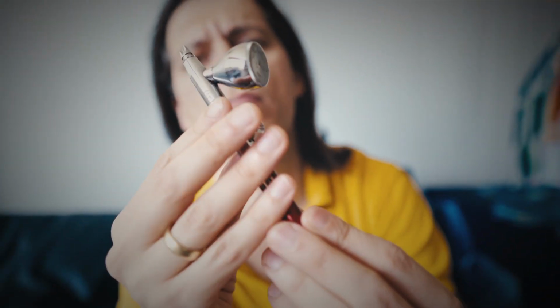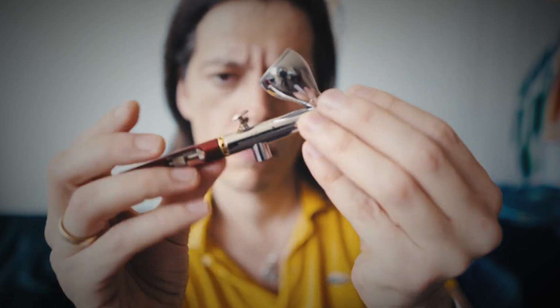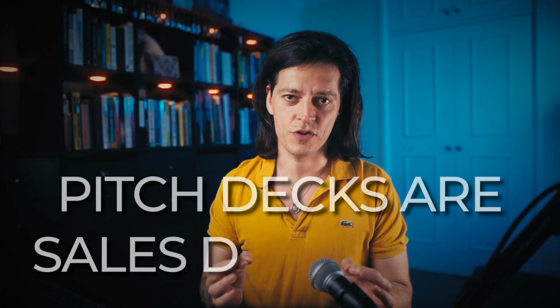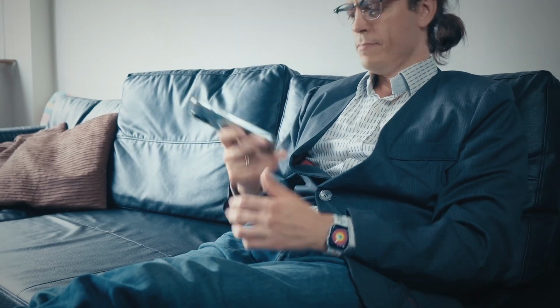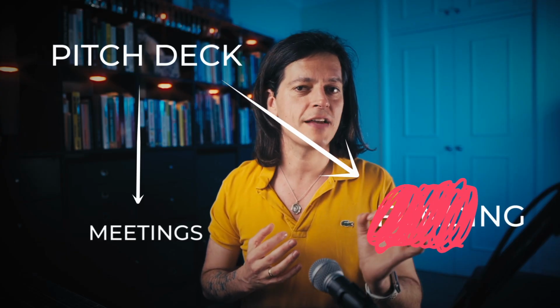The biggest mistake people make about pitch decks is they don't understand what they are. Pitch decks are sales documents. They're like a brochure. That means that their job isn't to paint a complete picture of your startup. It's just there to do one single job: to get the investor curious enough to schedule a meeting. Pitch decks aren't there to get you funding. They're there to get you meetings.